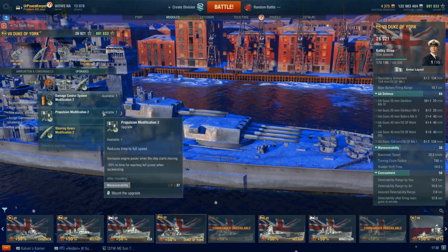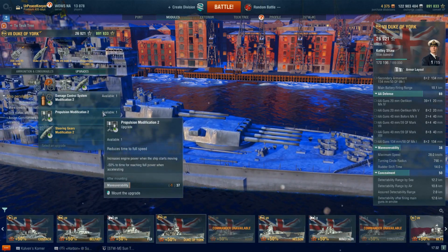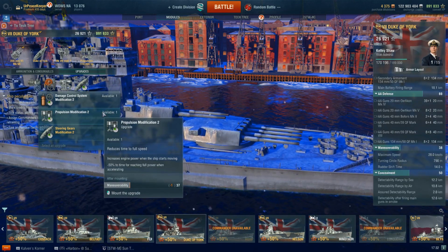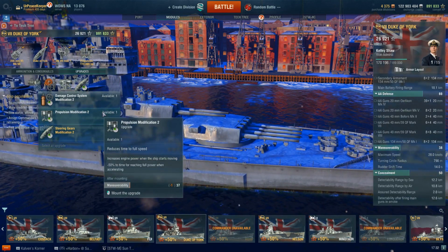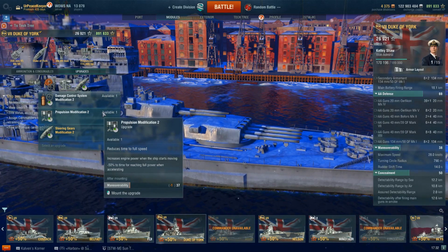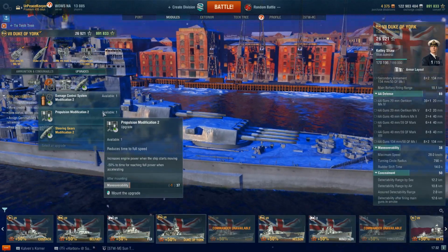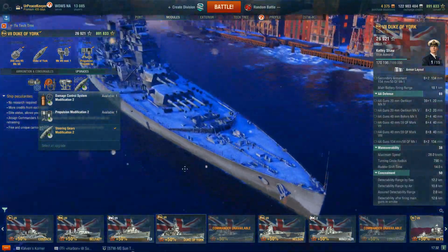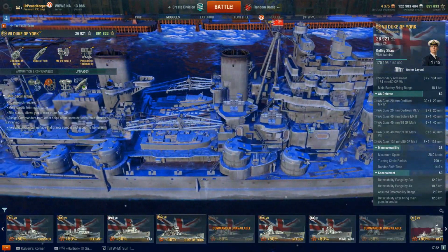Propulsion Systems Mod 2, really not that useful, since this battleship's still going to take forever to get up to speed, and still not really going to need to be stationary that often. And if you are, it's usually at a point where you are undetectable once you stop firing. So, personally, I don't think Propulsion Systems Mod 2 is the button of choice.